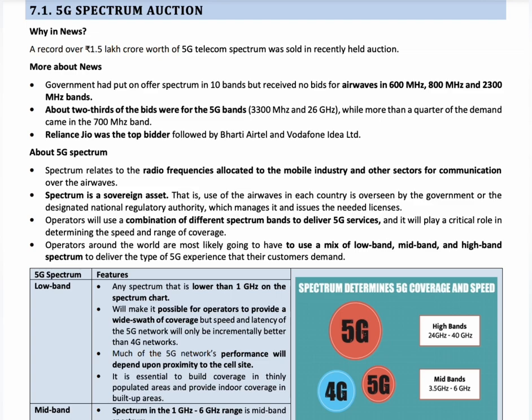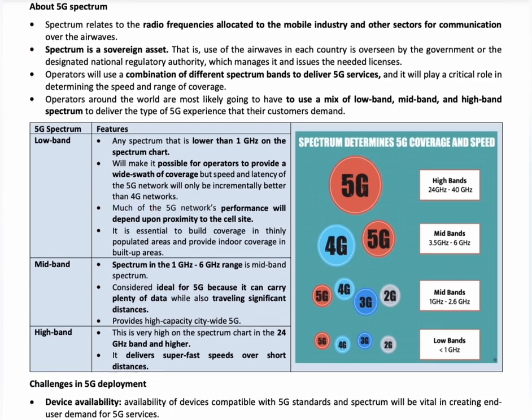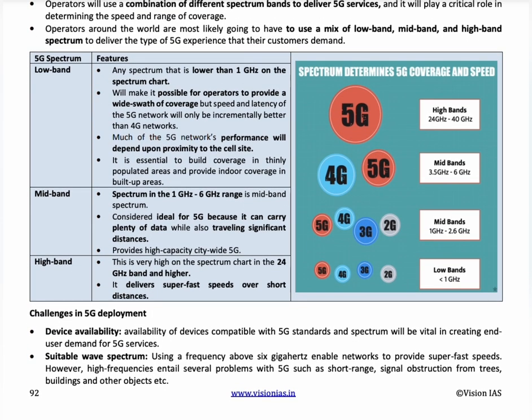Next topic is 5G spectrum auction. Spectrum means the band of frequencies related to radio waves. 5G spectrum of 10 bands was allocated to the mobile industries and other sectors for communication purposes. 5G spectrum has three different types of bands. The first one is low band. It has less than 1 gigahertz spectrum and it is essential to build coverage of thinly populated areas.